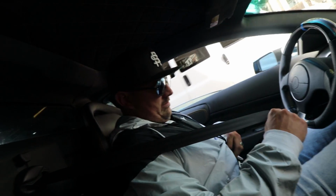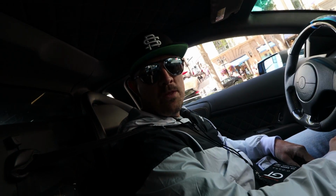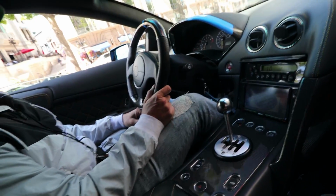One of 28 LP640 manuals in North America? 27. According to Ed Bullion, who knows way more than me. Finn Wiki himself. Yes. This thing is so sick. Gated manual, LP640, 6.5 liter V12, 640 horsepower.